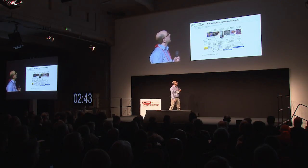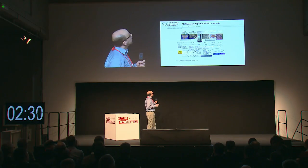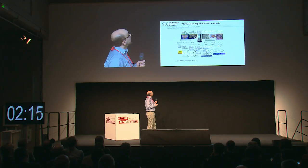If you look at this table, in the first line, if we move from left to right, we see that the lengths or the range of the communication links are decreasing. So from thousands of kilometers to less than millimeter range. And if you look at the last line, you would see the time scale in which research and development in this kind of communication links were going on.